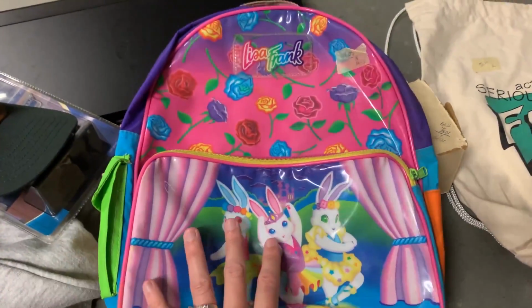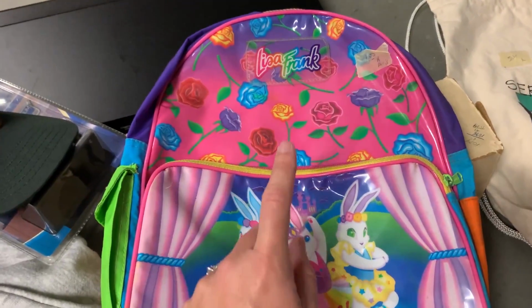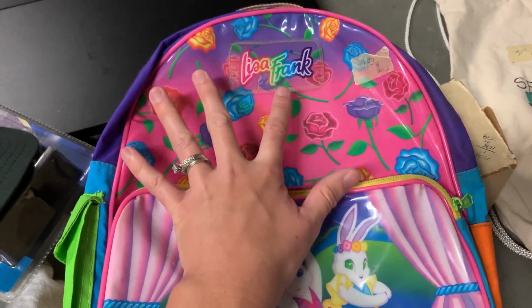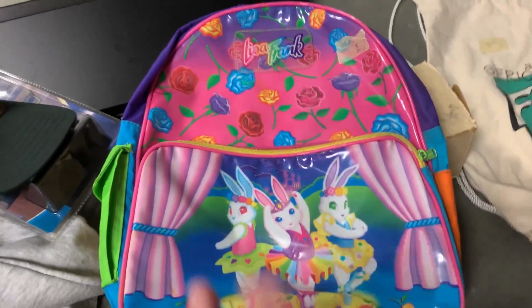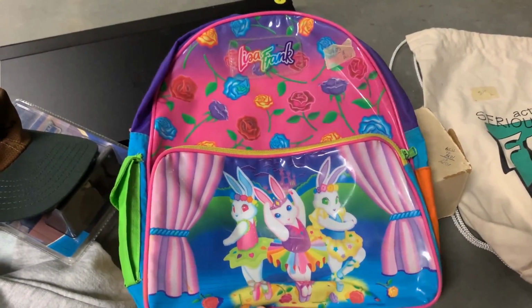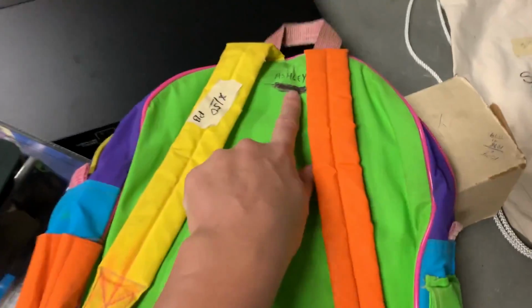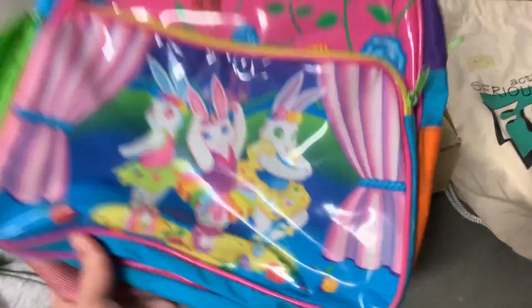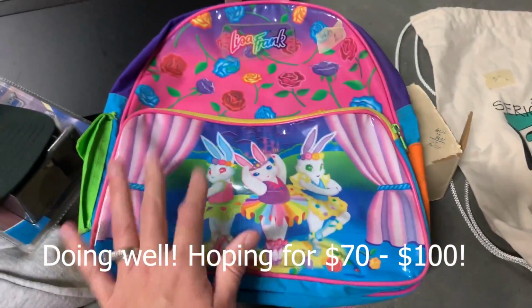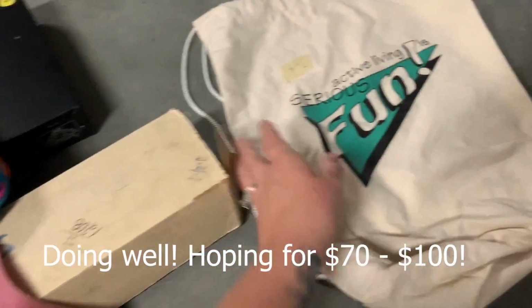Vintage Lisa Frank backpack. Correct me if I'm wrong, but Lisa Frank, when it has the capital L, is usually actually vintage. If I'm wrong, let me know down in the comments, but I think that's the way it works out. I always go back and forth, but it's got the dancing Easter bunnies, as it were. Apart from the name on the back, it's in pretty good condition, and I'm not sure what these are going for right now, but for a dollar I figured it was worth trying.